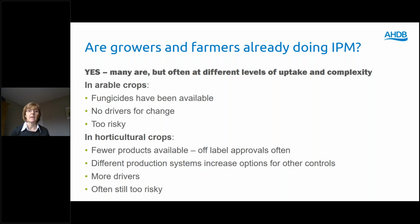Just finally, I wanted to put out a discussion point. Are growers and farmers already doing IPM? Well, we know, yes, lots of them are. But what we do see, certainly across arable compared to horticulture, is a lot of differences: different levels of uptake, but also different levels of complexity and risk averseness. In arable crops, there's historically been really good availability of fungicides. They're the prime market for the agchem companies in developing new products because they're big areas, good sales, and so on. So they've usually had good availability of fungicides and other pesticides.